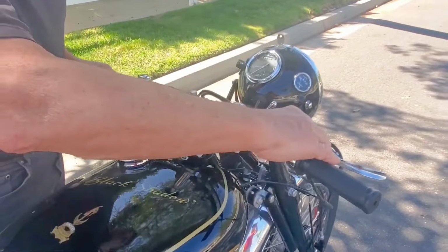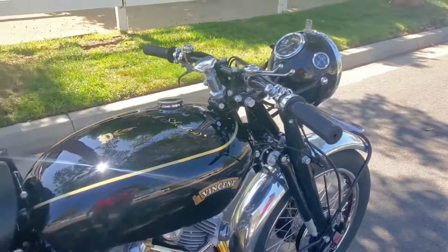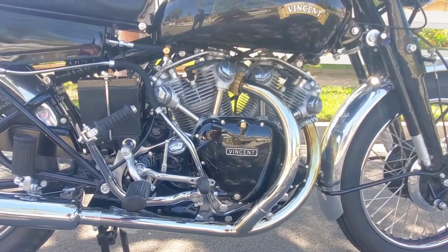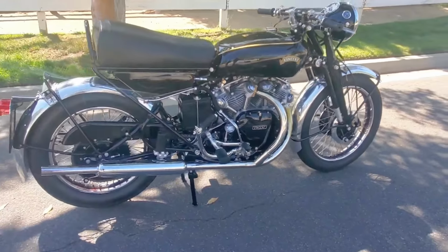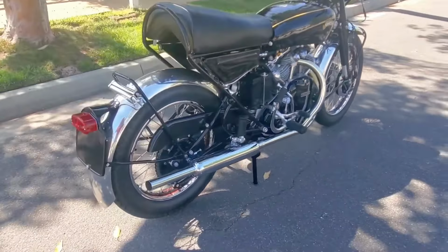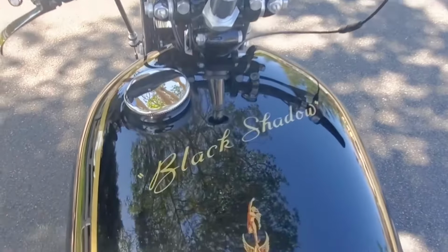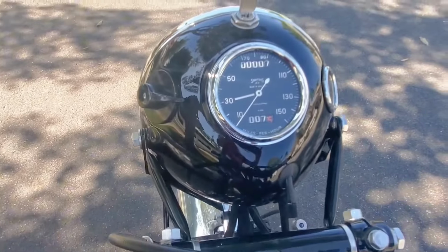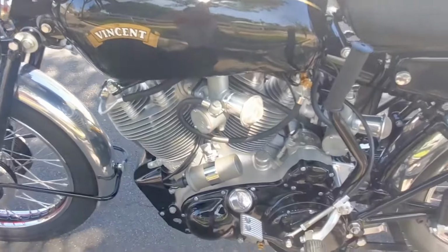Assembled, and with only 1,700 examples built, the Vincent Black Shadow introduced a number of technological innovations and was immediately recognizable for its distinctive and predominantly black color palette, including much of the engine. Perhaps the first true superbike, the Black Shadow achieved unheard-of levels of performance, openly boasting in advertisements that it was the world's fastest standard motorcycle. This is a fact, not a slogan.